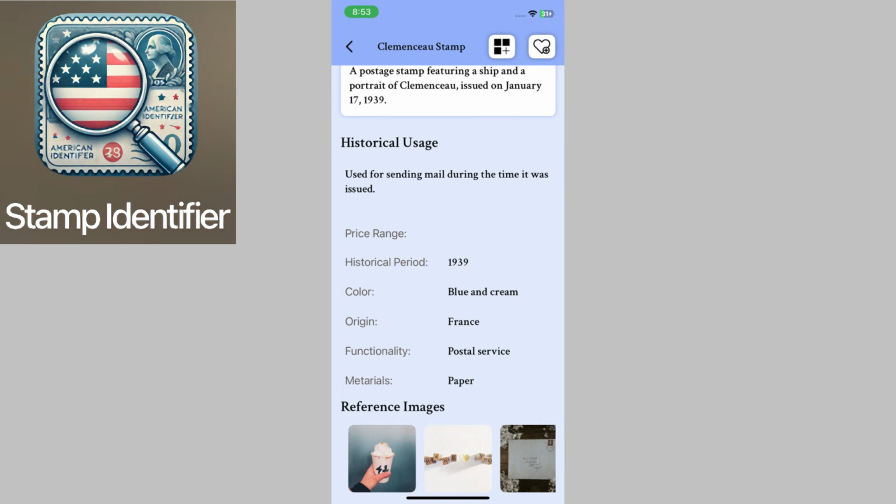Let's see, at the bottom of the screen. Okay, the historical period is 1939. The color is blue and cream. It's from France. Materials, paper. Now down here it says reference images, but I don't know what that's supposed to show. It's showing three non-related, irrelevant images.